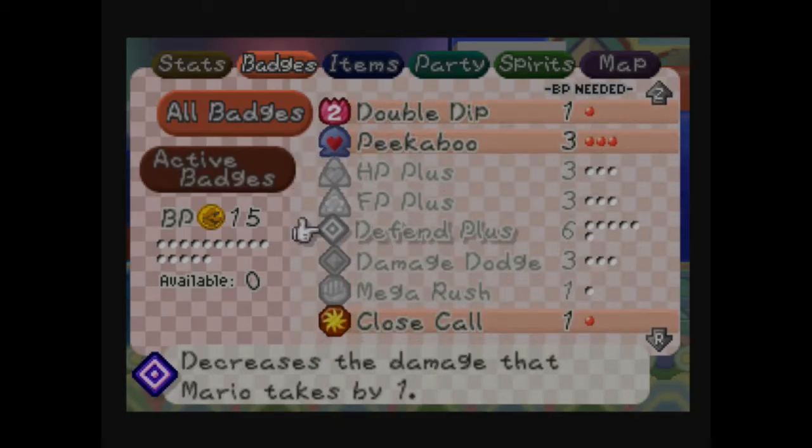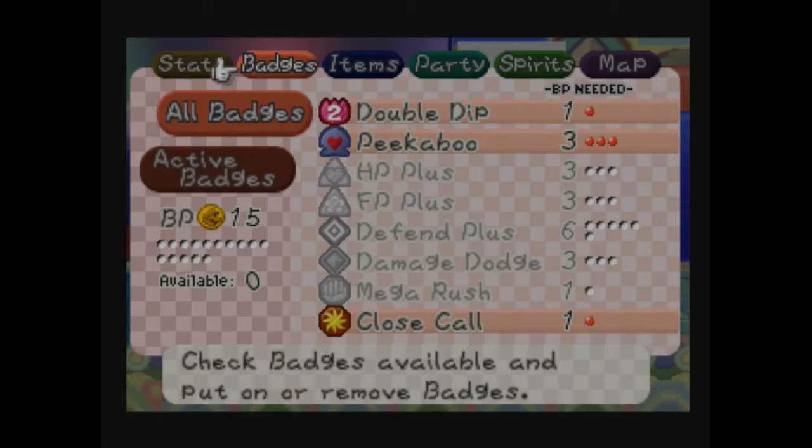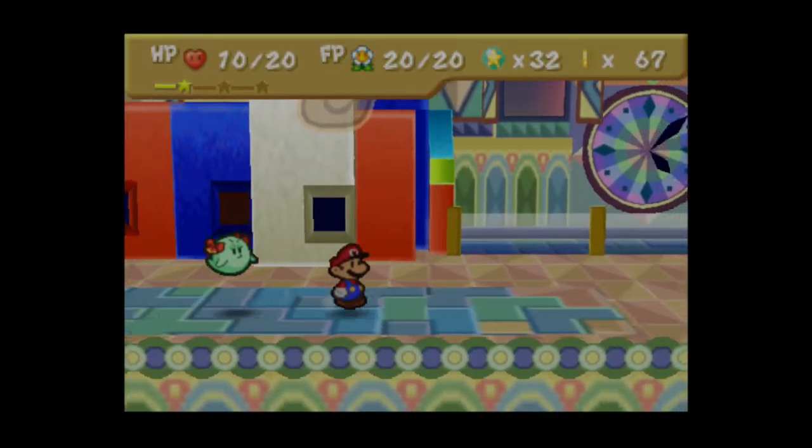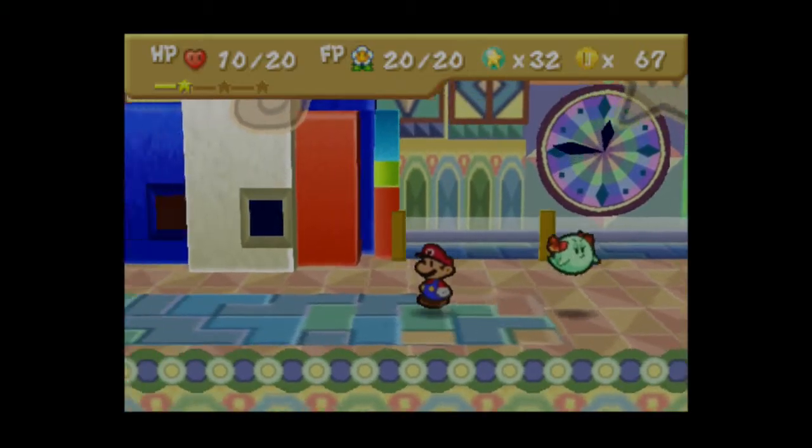All right, Defense Plus costs 6 BP! You want that one boost in defense, you're gonna work for it. That is basically it. And I kinda see why they do that, because, you know, defense is kinda broken.